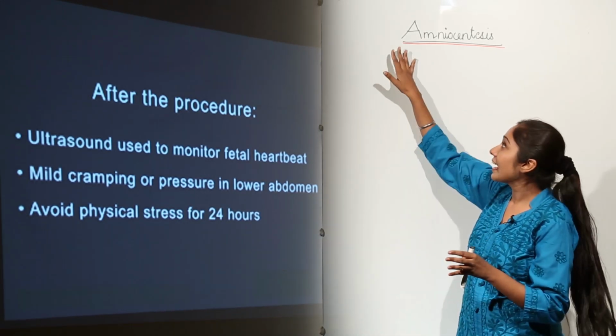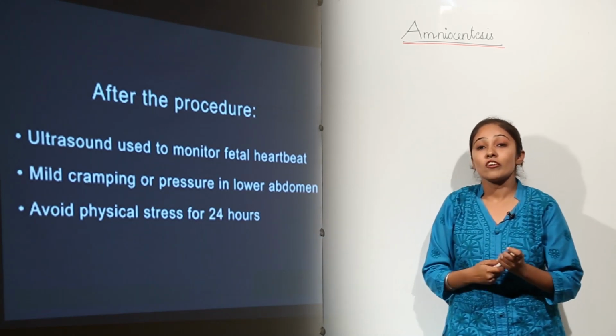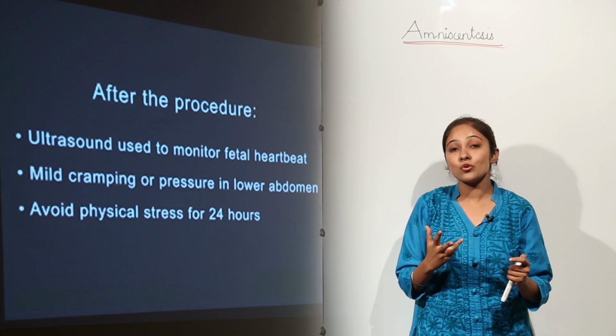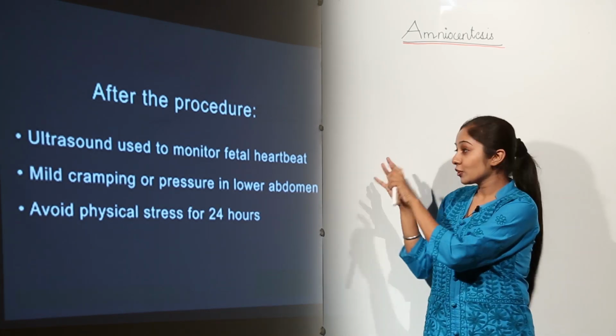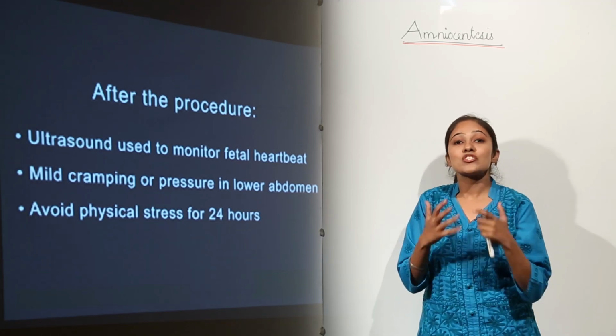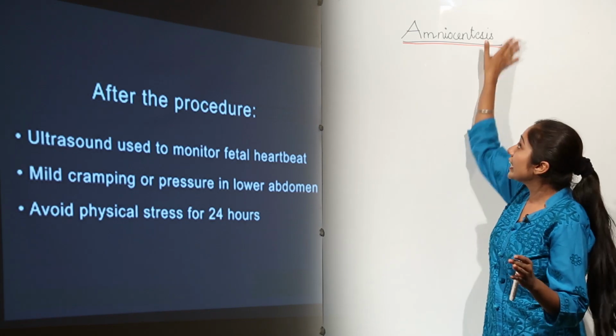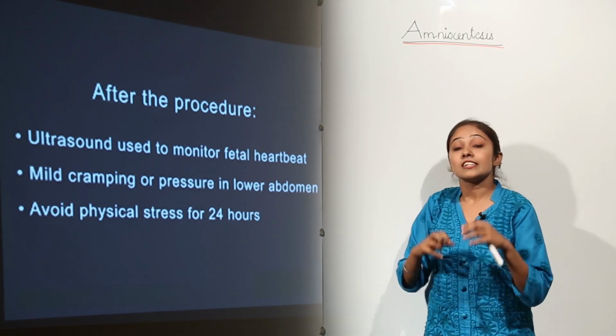So amniocentesis has a lot of benefits, but this is sometimes used for illegal purposes. It is used to detect whether the growing baby is a baby boy or a baby girl. This is a misuse of this technique, amniocentesis, which was originally developed for detecting the defects in the baby.